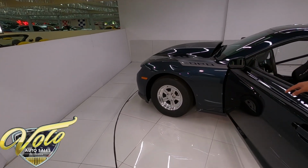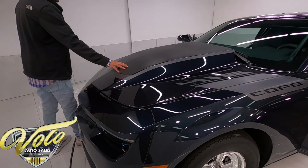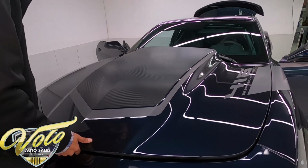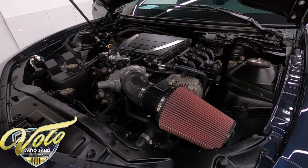Obviously, this does have that very recognizable COPO cowl hood on it. They do a carbon fiber vinyl graphic in the middle. The hood latch still works, and it's held up with the hood strut.